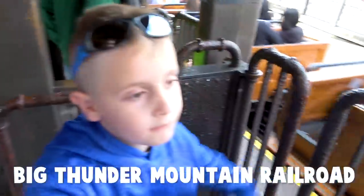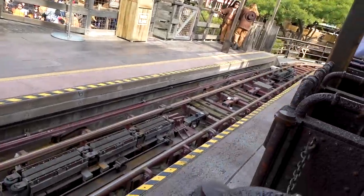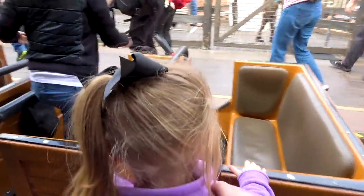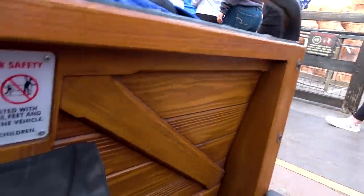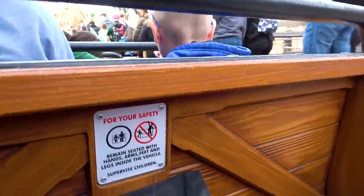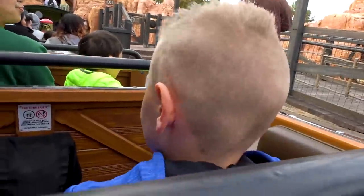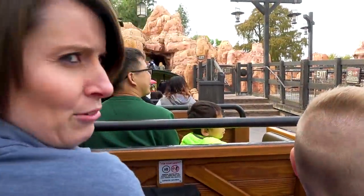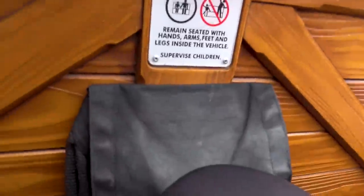We're at the Big Thunder Mountain Railroad, right? Big Mountain Thunder. Big Thunder Mountain. Big Blunder Thunder. And it goes really fast. Ta-da. Okay, can you get out? You're not gonna fall out, are you? This is my kind of ride. I like roller coasters. Here we go, Ava.